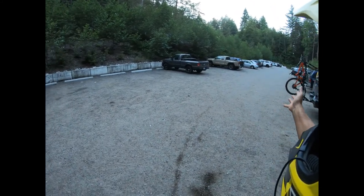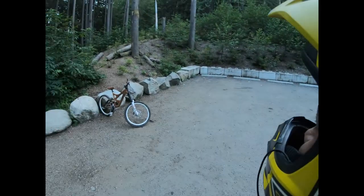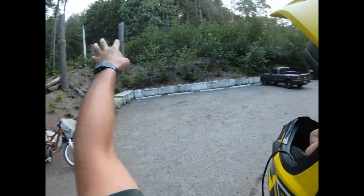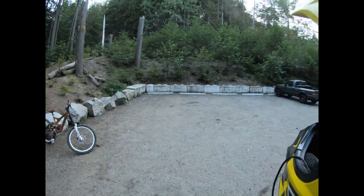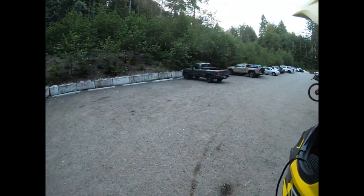Here's Mount Fromme parking lot. Up there is Bobsled, Floppy Bunny. I don't know, some other trails up there. Ladies Only, Espresso, Seventh Heaven, Oil Can.